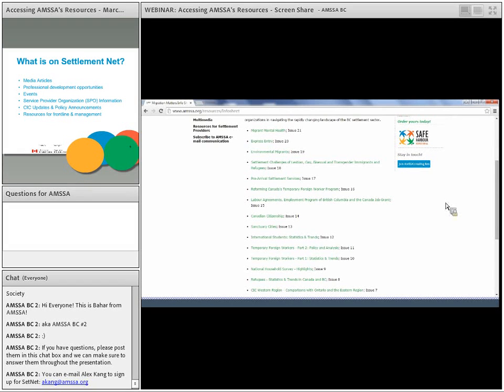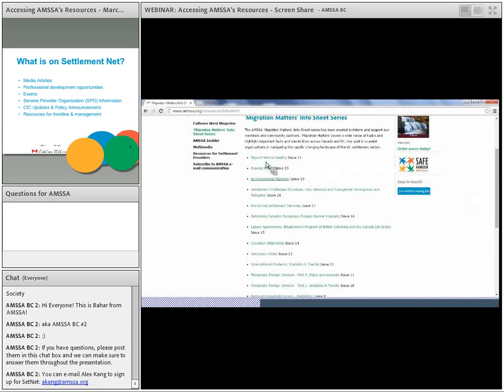This might be a good thing just to give an overview, and not just for new staff either. Even people who've been working in the sector for a long time might find some information in there, or at least some resources and links to other sources that could be really quite helpful. For example, the most recent issue is on migrant mental health.